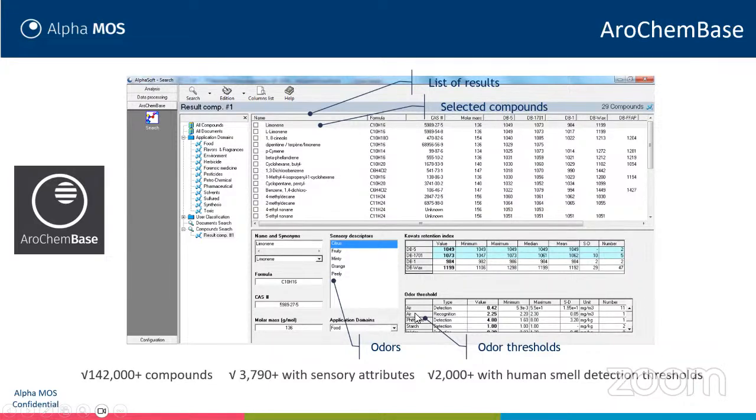So you can see the recognition value of limonene is 2.25 milligrams per cubic meter in the air. Which means if the mass of limonene reaches 2.25 milligrams in 1 cubic meter of space, then with the human nose we can recognize it. And also we can use this database to identify the peaks in our raw data by using Kovats retention indexes.